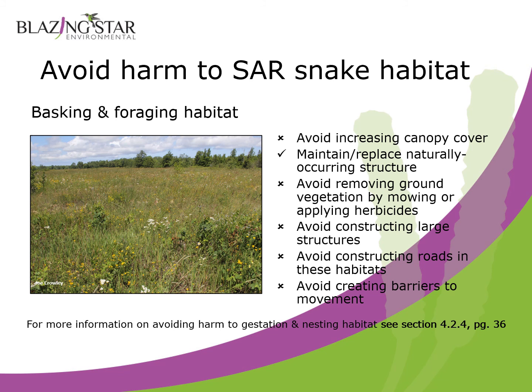Snakes have a moderate tolerance to any changes in their thermoregulation and foraging habitats. By following these recommendations, it is possible to carry out activities in these habitats without adversely affecting them. Since sun exposure is important in thermoregulation habitats, avoid increasing canopy cover by not planting lots of trees and shrubs in the area. Maintain or restore any naturally occurring cover objects, such as logs, rock piles, and brush piles. Avoid removing any ground vegetation or low-lying shrubs by refraining from mowing or applying herbicides.